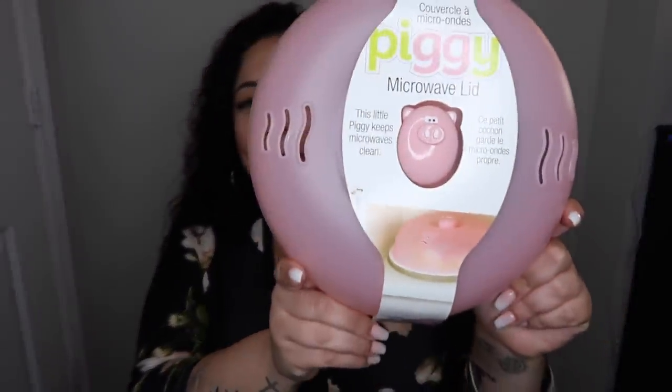First thing, this is so random. Robyn was like, mommy, what is that? This is a microwave lid, and look how cute it has a pinky. Oh, and it's pink. I just thought this was so cute. I was like, oh, that's adorable. This was $2.99 from Ross.